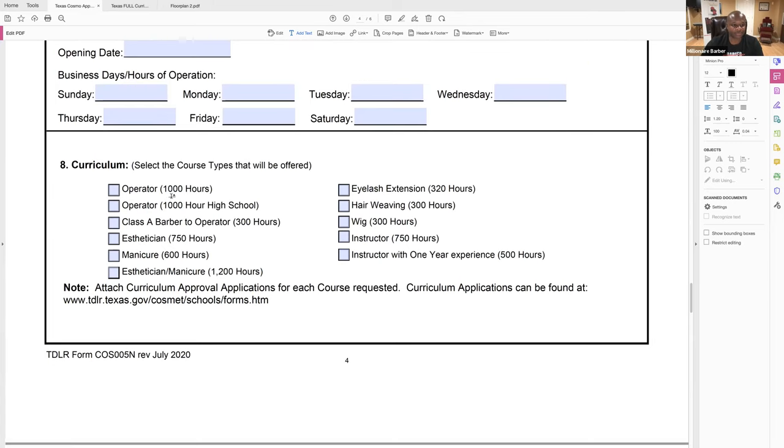The curriculum. You just check these. If you're a barber, most of them are going to do the barber, manicure and aesthetics. You don't have to teach everything on here. Some of y'all may teach a lot of stuff on here. Some of y'all may just teach one thing. You may just have a nail school. You may just have a barber school. You may just have a cosmetology school.